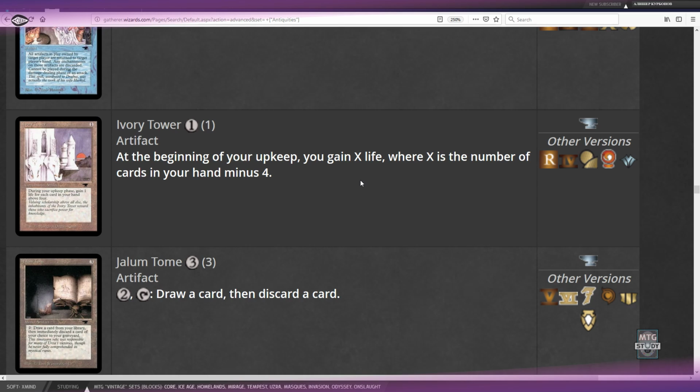I'm studying MTG sets from old days. Basically, my main goal throughout this series is to study all sets available and study all new sets that Magic will release. So this series is going to be an ongoing series. It's probably never going to end.